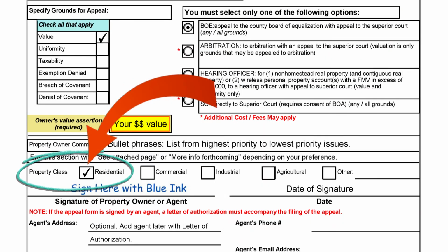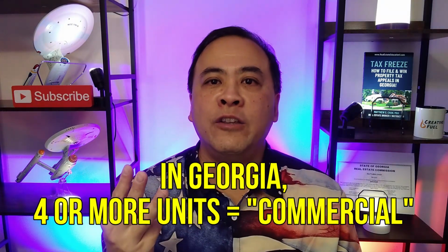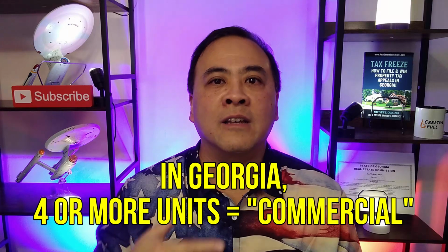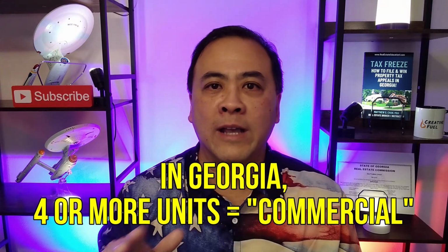Under property class, select the residential box for appeals regarding single-family homes. You should know that if you own residential property with more than 3 units, such as a quadruplex, it will automatically be classified as a commercial appeal no matter what you select.